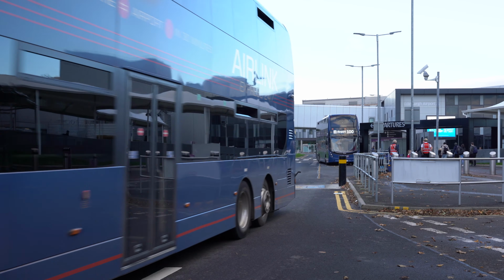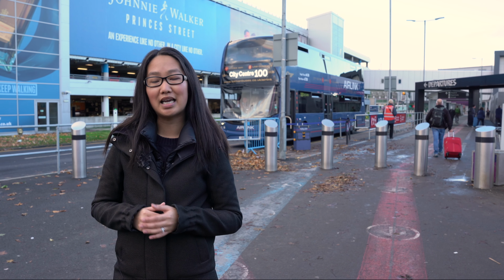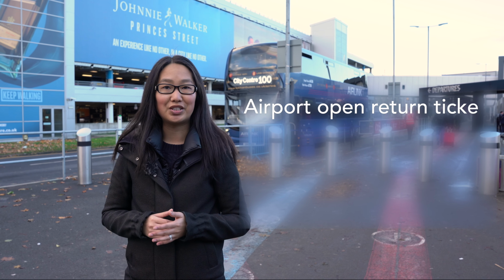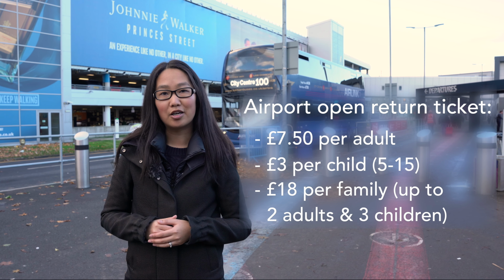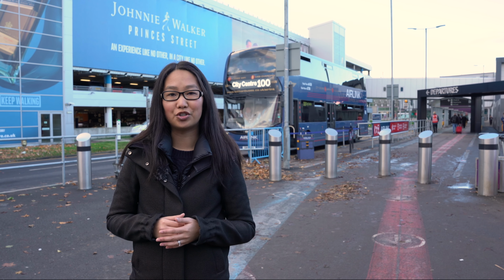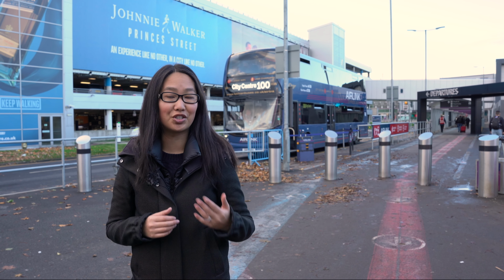Departures from Edinburgh Airport are every 30 minutes between 1 o'clock and 4:30 in the morning, and then every 10 minutes outwith those times. The cost for an airport open return ticket is £7.50 per adult, £3 per child, and £18 per family. The airport open return ticket means that you have a 2-way ticket, so a return journey to or from Edinburgh Airport on any of the airport buses I mentioned earlier.